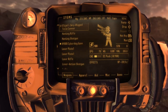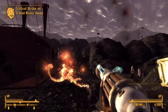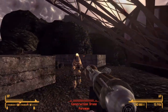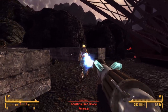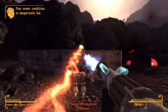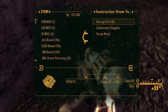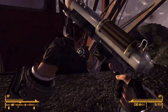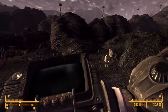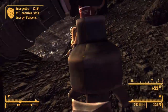Okay, well, I have another Elijah's lair for a reason. Engaging hostile target. Construction drone foreman. I'm not doing damage to you. I don't want you to die. Okay, where do I have to go here? So I'm gonna pull out the Tesla cannon and just start blasting. There, that makes it way quicker.